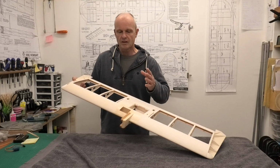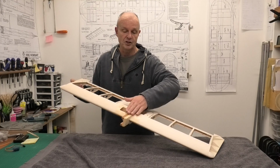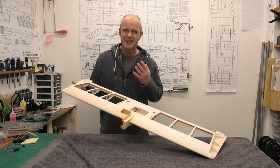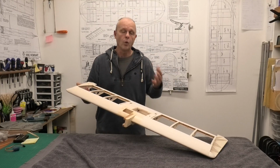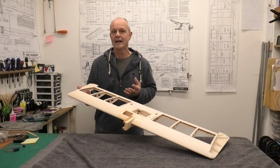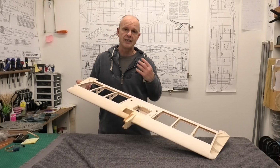Now, I was wondering whether I should do the covering and show you me putting the third coat on, but I don't really think that's necessary. I mean, we've covered the why, the how and the when, and I hope you found it interesting.